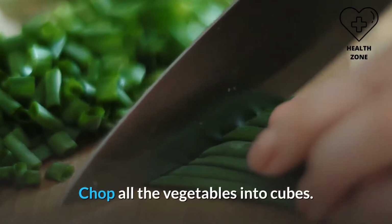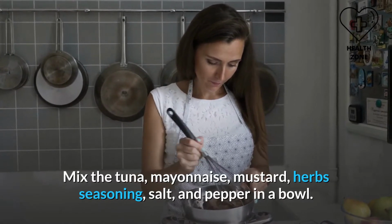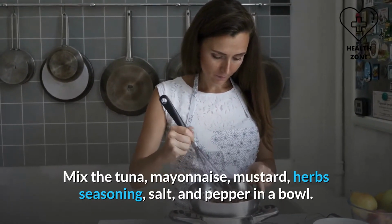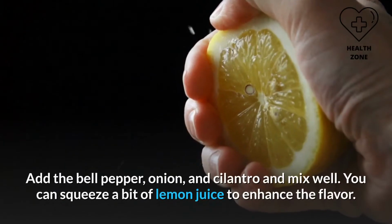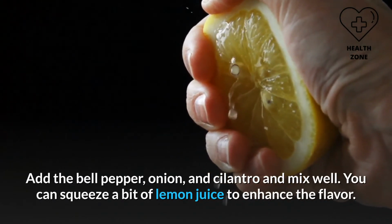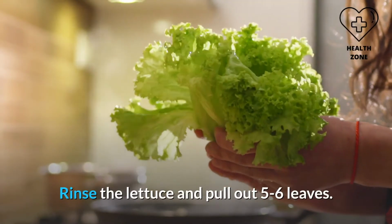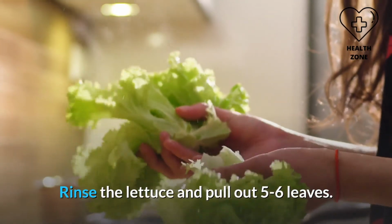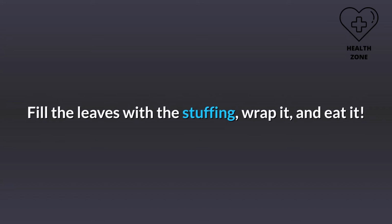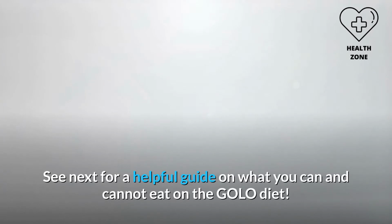2 tablespoons Dijon mustard. How to prepare? Chop all the vegetables into cubes. Mix the tuna, mayonnaise, mustard, herb seasoning, salt, and pepper in a bowl. Add the bell pepper, onion, and cilantro and mix well. You can squeeze a bit of lemon juice to enhance the flavor. Rinse the lettuce and pull out 5 to 6 leaves. Fill the leaves with the stuffing, wrap it, and eat it. See next for a helpful guide on what you can and cannot eat on the Golo diet.